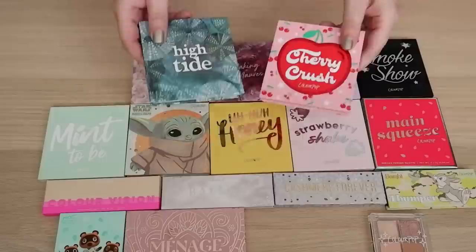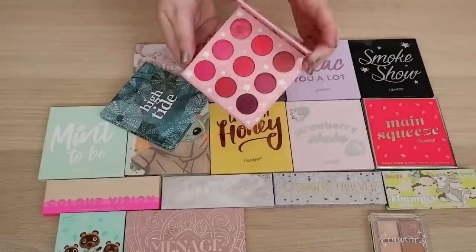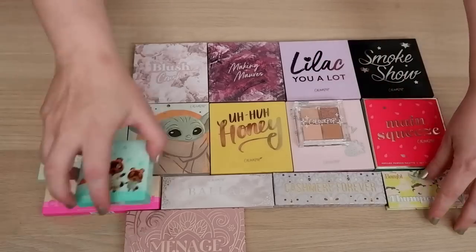Now there are a couple of things here as well that I haven't played around with because they're new to me, and that would be the High Tide and the Cherry Crush. All teal palette, anyone? And the Cherry Crush. And then we have all of these mini palettes.